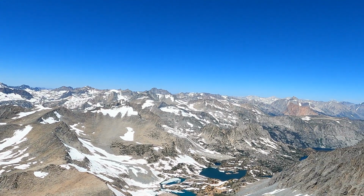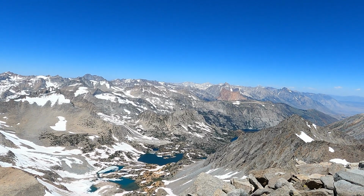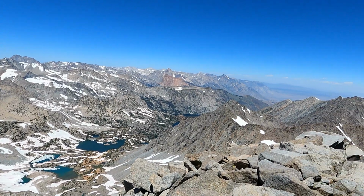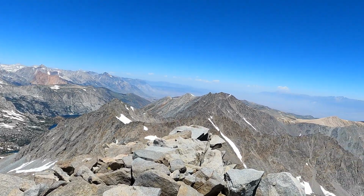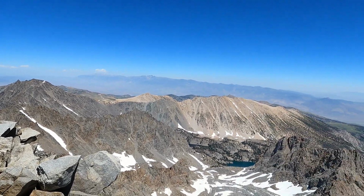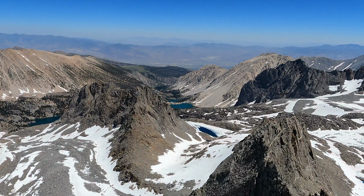Looking now pretty much north, you get a little Mount Humphreys, Mount Tom action. And in the foreground down low is kind of the Bishop Pass hike. Swinging now into the Owens Valley, White Mountain on the far side there with a tiny bit of snow. And now we're into some seriously amazingly beautiful stuff.